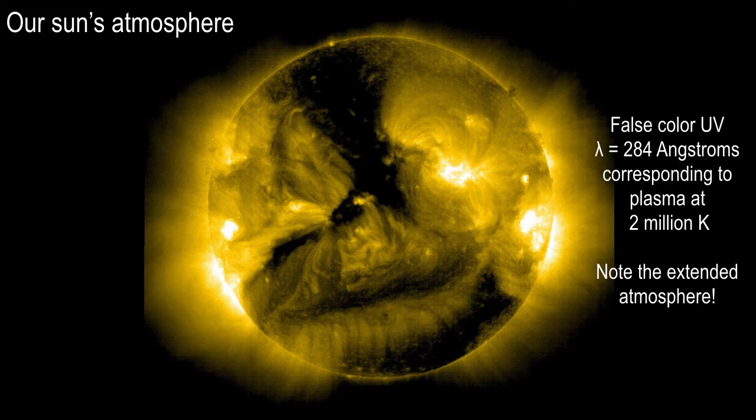Why is one area of the sun's atmosphere bright in 284 angstroms today, and then 12 hours from now it's dimmed out, and 12 hours from now this coronal hole might seal up? Why is that? Well, we want to know. And so the answer is yes, it's dynamic. These are snapshots.